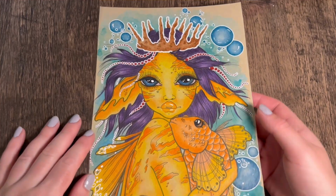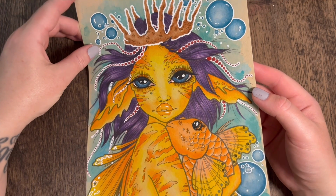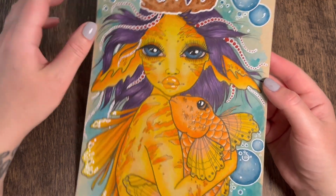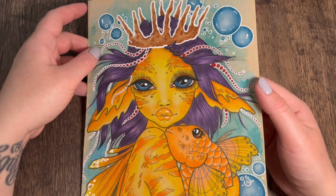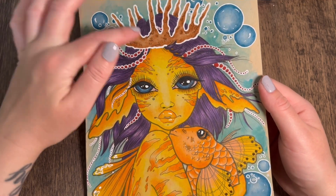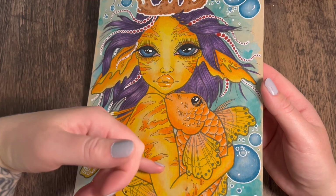Next up is this one. This was a page I actually scanned in from my Ocean Dreams book, because I have the physical copy. I scanned it in and printed it out onto this tone tan paper, and I actually used the Tombow Irojiten pencils on this one. Bit of a watercolour background, lots of white gel pen outlining on several areas, but I just really love the way that I did the skin like a fish.